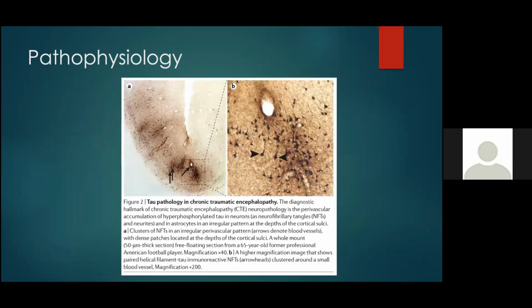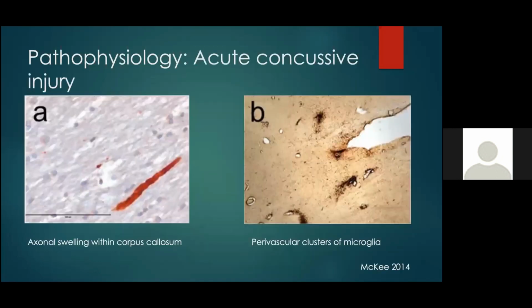And this is what that looks like on a path slide. You see the arrows there pointing to neurofibrillary tangles that have built up in, I believe, the temporal lobe of a former professional football player. On the left, you can see an example of axonal swelling following head trauma, and then the activation of inflammatory cells on the right in the perivascular space.